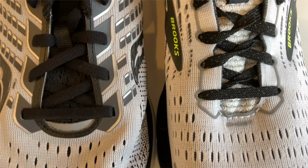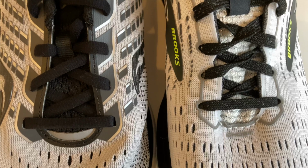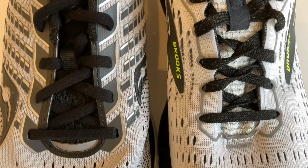Let's turn now and we'll look at the lacing system on both shoes. And you can see that they both have a traditional lace system here.